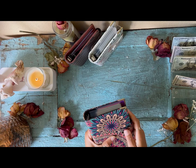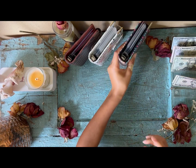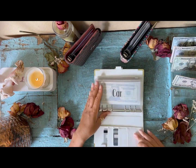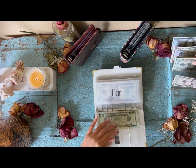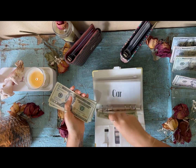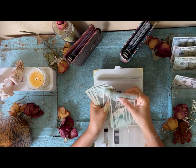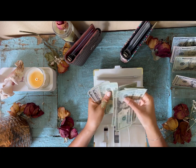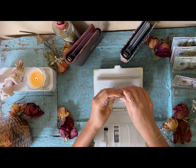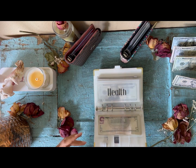Okay, so variable expenses, that's done. That was $130 into my variable expenses. All right, now car is going to be getting $40. So now that we can add this, we've got $245 in car. Not bad at all. Oil change coming up.